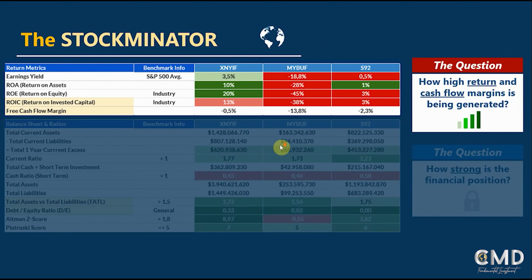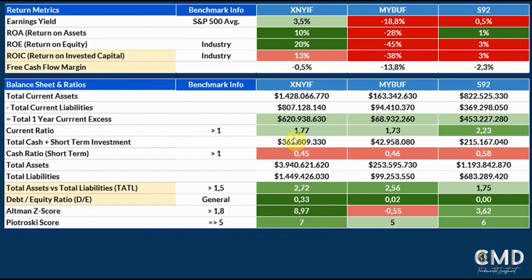Next, we go into the balance sheet, and if we look at the current ratio, we want this to be above 1, and as we can see, green for all of them, so no worries there at all. On the cash ratio, we also want this to be above 1. None of them are living up to that. That is probably due to the nature of the industry that they're in, the solar industry. They're investing a lot of money into growth.